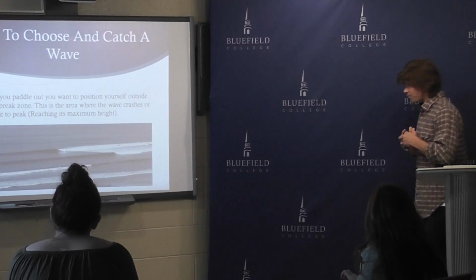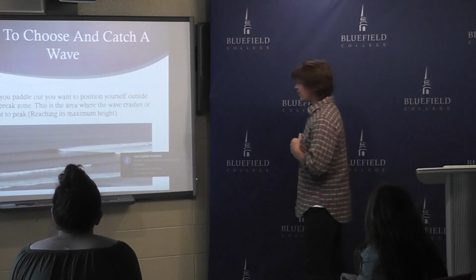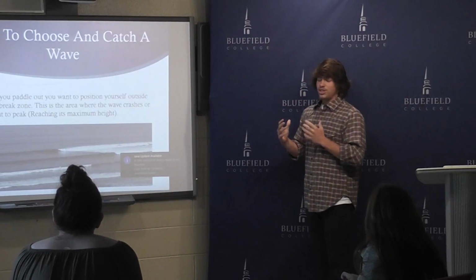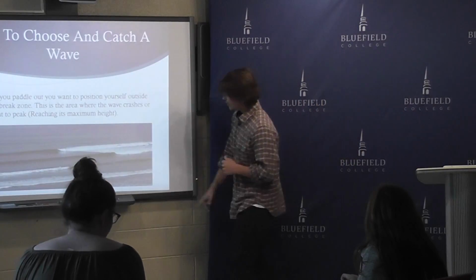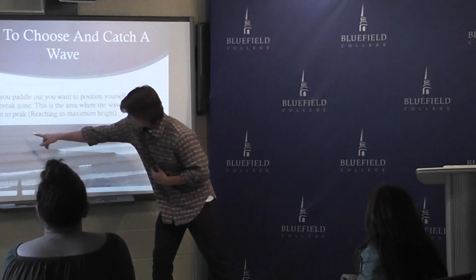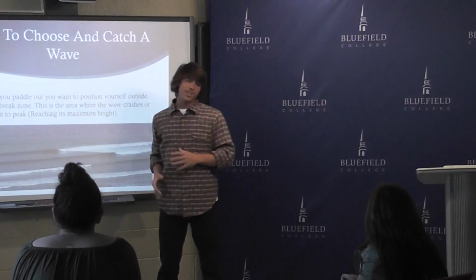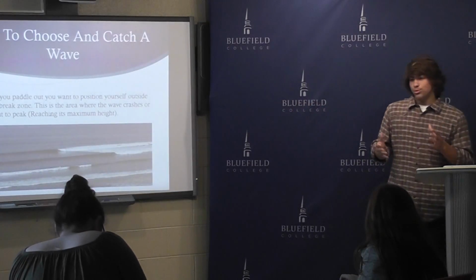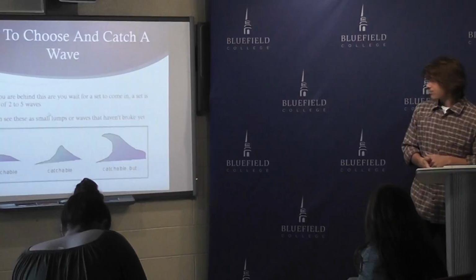After that, when you start paddling out, you need to learn where to go. You need to position yourself outside of the break zone. This area right here is the break zone. So when you paddle out, you want to paddle out to right here, so you can sit and wait, and you won't get tossed around by the waves. And that way you can choose which wave you want to go for.